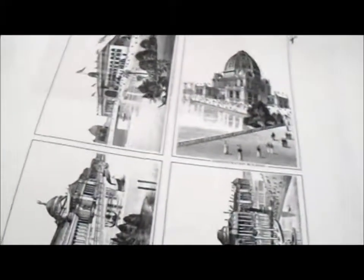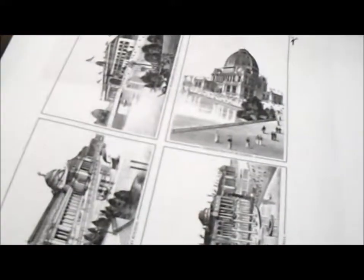Sorry about that. You guys just missed the boys all flying in here. It's a hot summer day. They've been outside for a while, and they were pretty rambunctious. So, good thing you missed that.